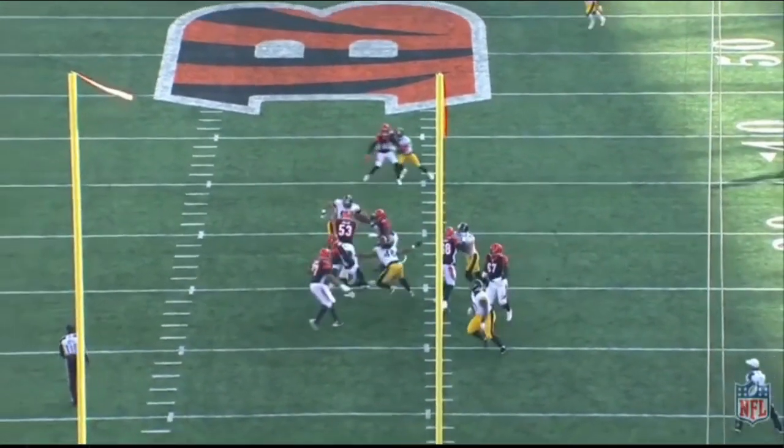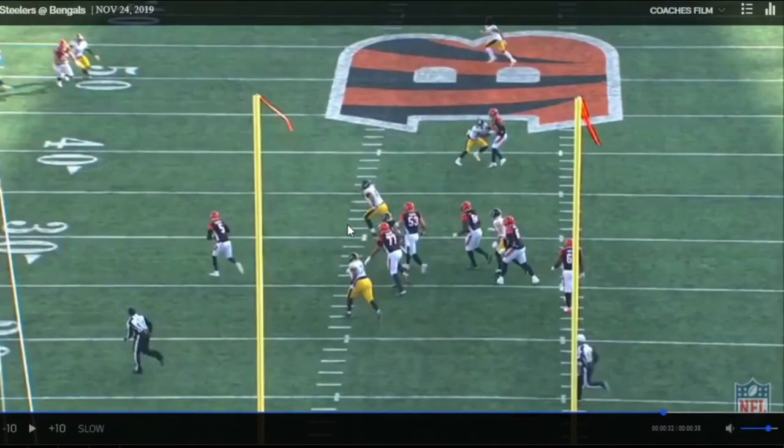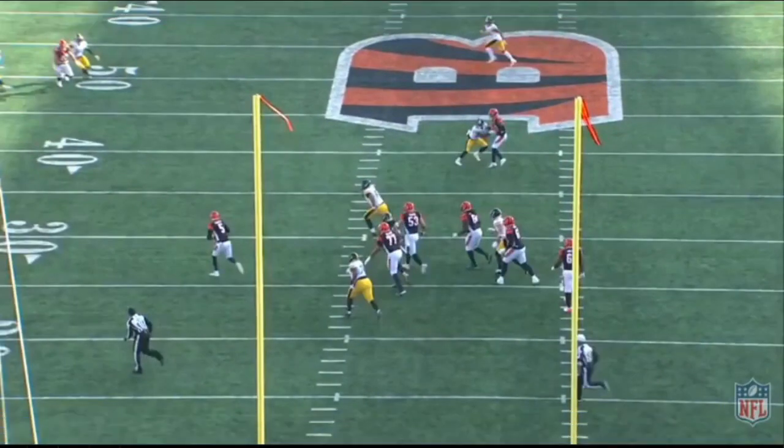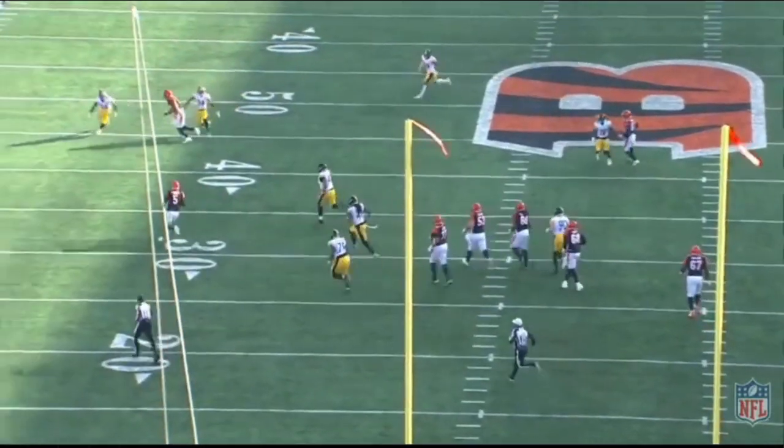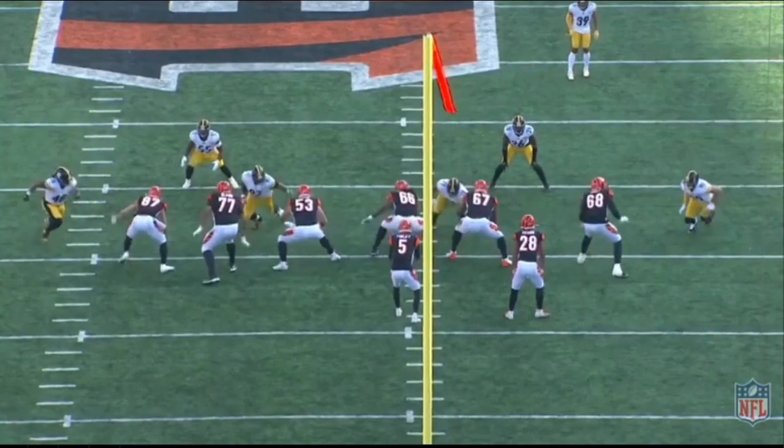So Finley, with mobility, is able to break the pocket here, and Heyward, again, I think a lot of linemen probably would chase it, but Heyward does it every single time, no matter where the ball's at. He chases this one to keep Finley from being able to cut it back, slides down, and prevents him from picking up the first down.